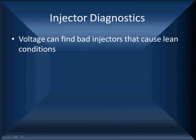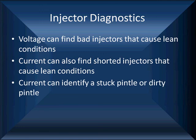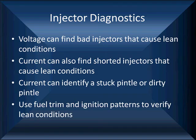We can use voltages to find bad injectors that cause lean conditions, that verify things we saw in long-term fuel trim. The current can find injectors that may not show up in other situations. We can see if the pintle's moving. If it's not moving, it's probably stuck. A stuck pintle is usually very dirty and leaning the fuel mixture out. Go back to our fuel trim, our injector patterns, to all verify these conditions, to bring us here to look at this.